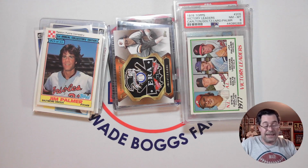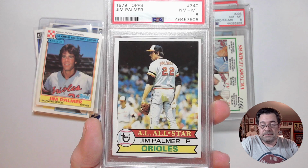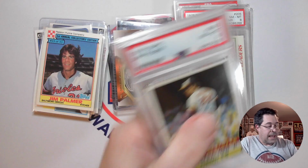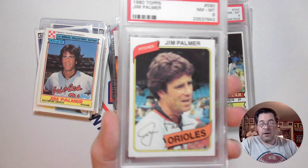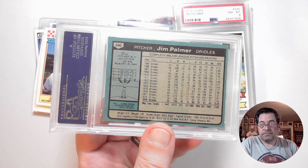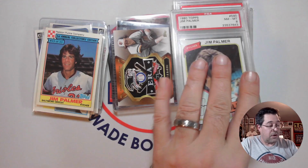Then we have his 1979. This one is in an 8 as well. And finally, I have his 1980, also in a PSA 8. So there you go, my Jim Palmer showcase of the cards I have.